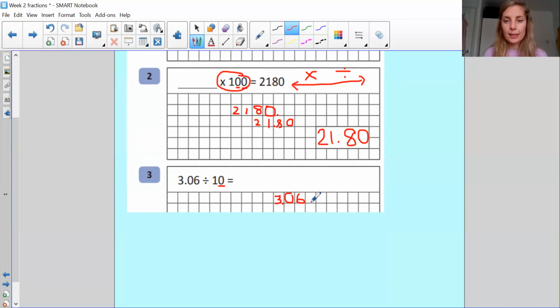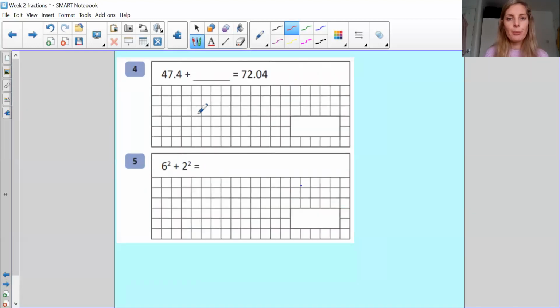So I'm going to move my 6 up once. I'm going to move my 0 up once. I'm going to move my 3 up once. And now I make sure that that decimal is straight underneath. And now I've got to put something in this block here. And I put a 0. So my answer is going to be 0.306.